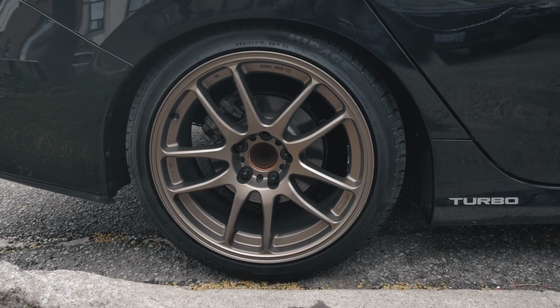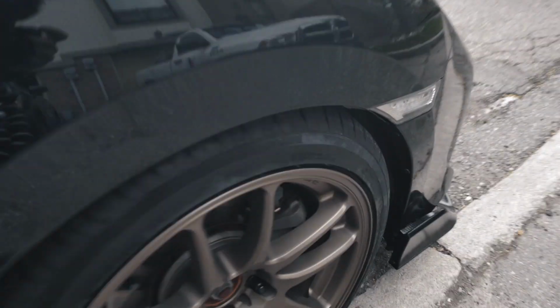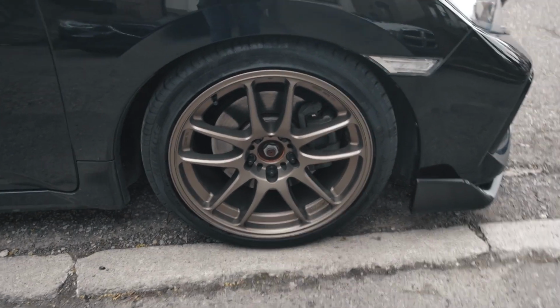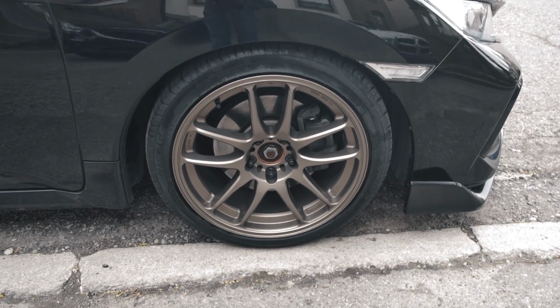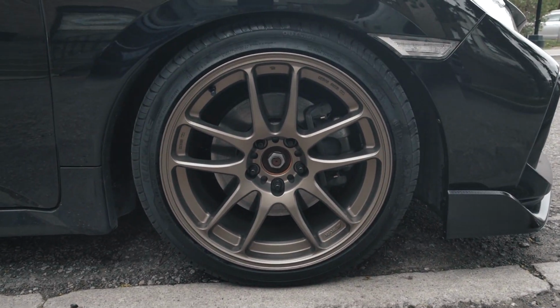I don't know if I want to run spacers or not. I've been against spacers for a long time, but I don't know. What do you guys think? I'd like to stick them out just a little bit more. We do have some room that we can stick them out a little more. The center caps are also coming, like I said. Then we're gonna cover these up. I'm gonna get the silver ones with the black, so they'll look a lot better.